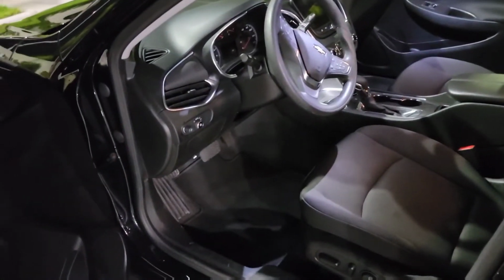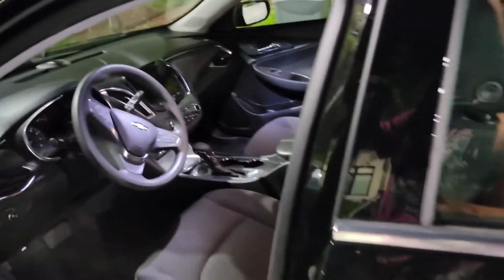17-inch wheels. Yeah. Not bad at all. I just don't like the way how it drives. I really don't like the way how it drives, guys.